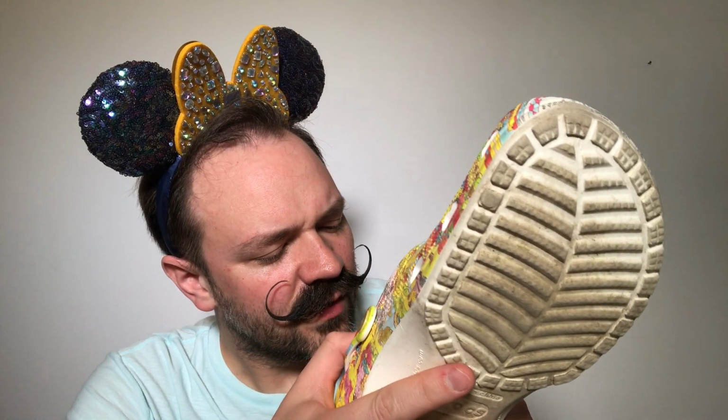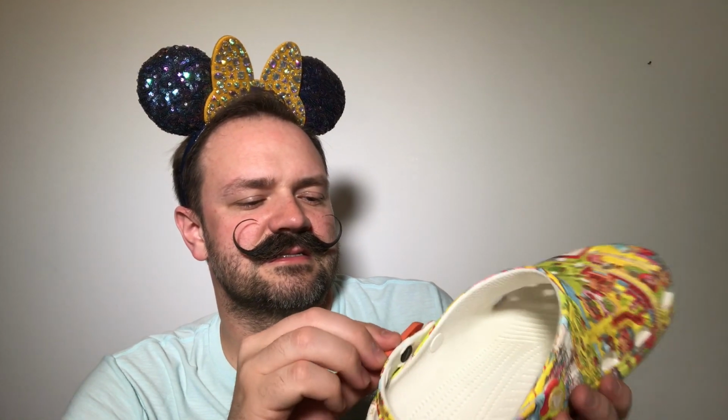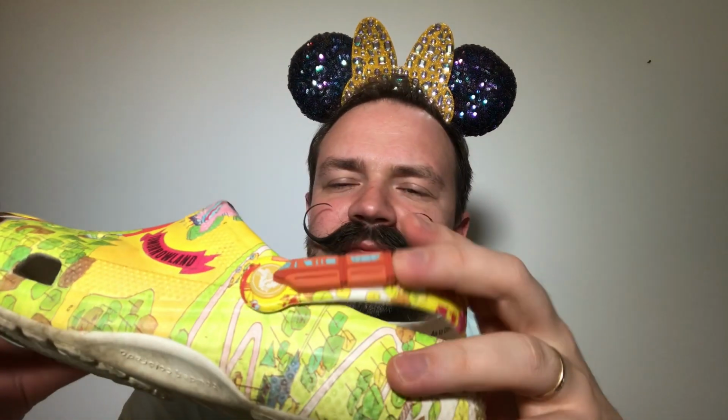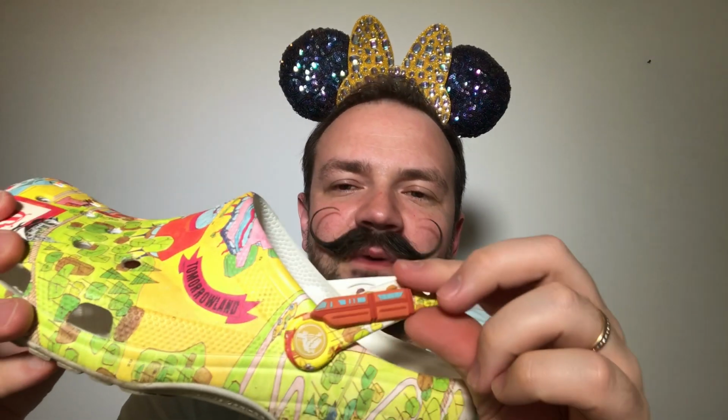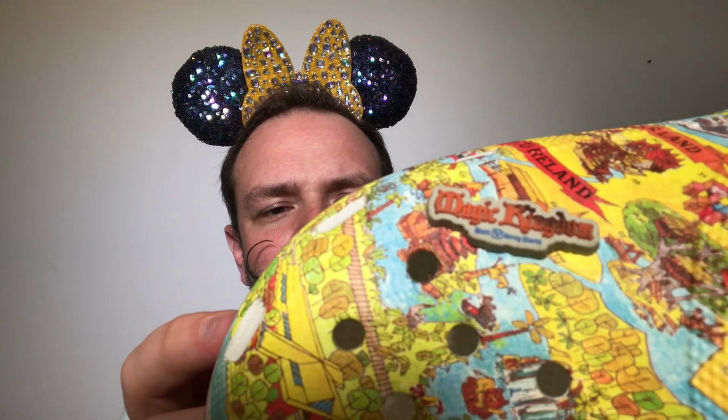And they came with, man, what do they call these things? I don't know what they're called. But these little toggle type things. Widget? Is that what they're called? Jibbit. Yeah, they're called Jibbits. And this one here is the monorail. Orange. Love that. And they were on each shoe. Whoops, that one's upside down. And then here, a retro Magic Kingdom logo.